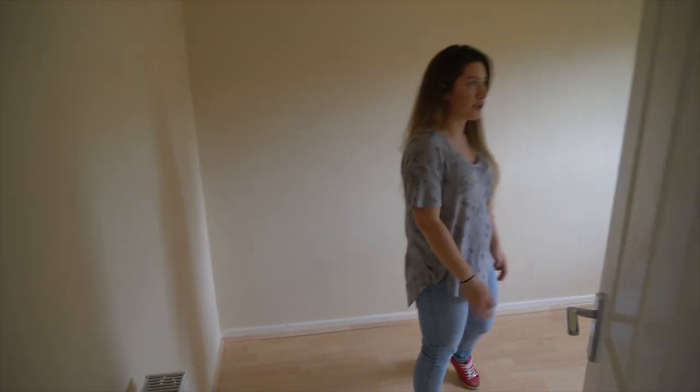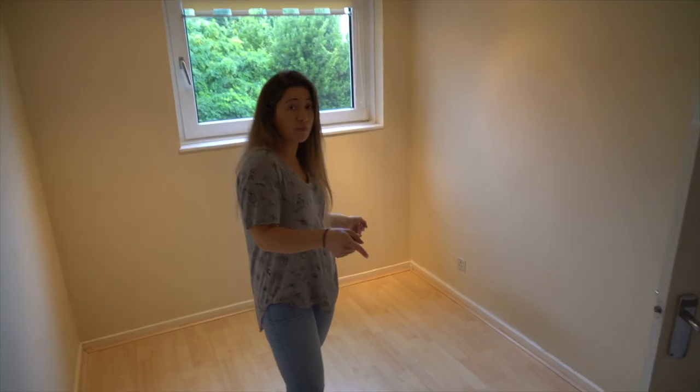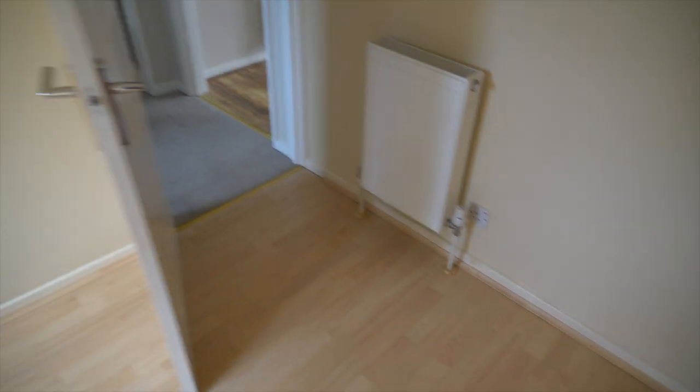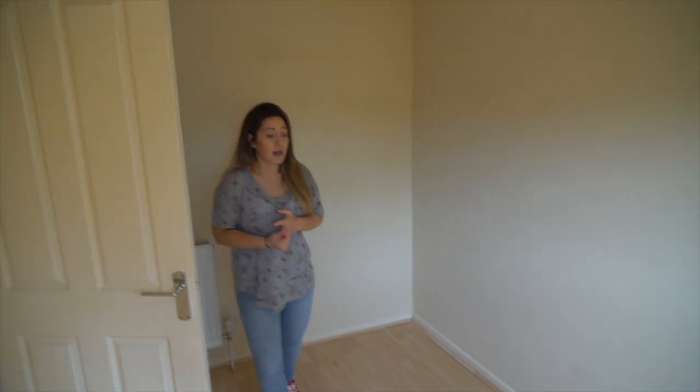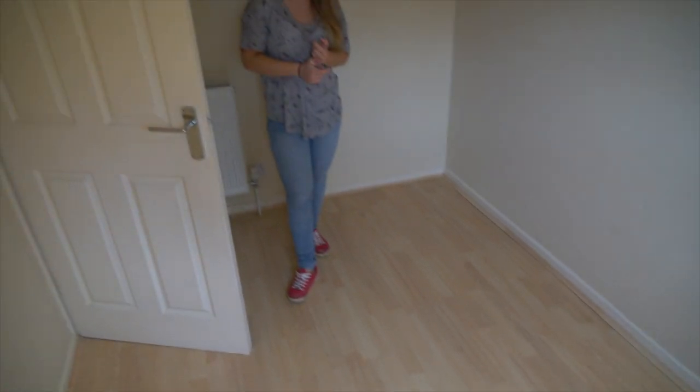This room is the smallest room, and it also doesn't have very many plug points. It's only got two plug points. So in this room, we're going to be putting in more plug points for our tenants. This flooring we're going to change because we don't like this flooring. The client asked for us to change this.